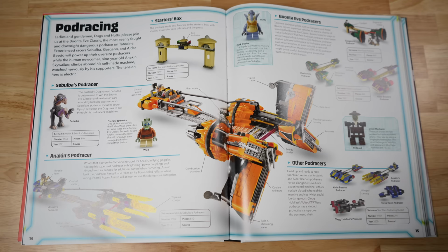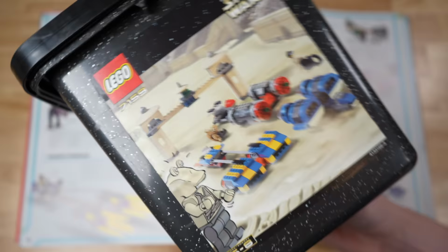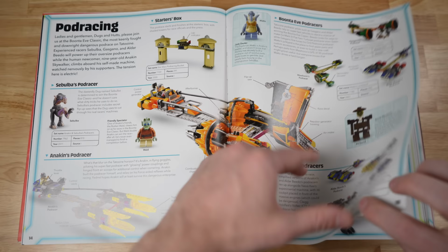But my buddy Sans pointed out that they put it in the book, but they didn't actually show the thing that makes the Podracing bucket, the only ever bucket LEGO Star Wars set, and you don't have a picture of the bucket. I don't know, just feels like that's something you should have in your book. But regardless, this page is really cool.